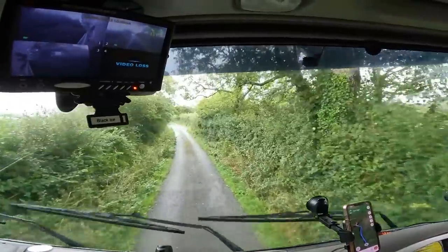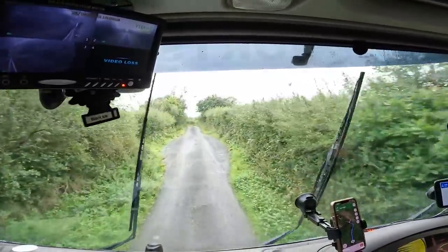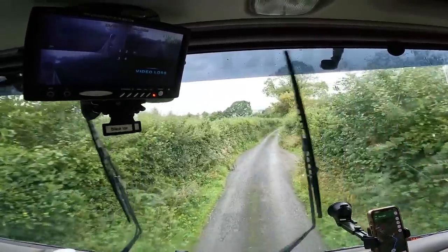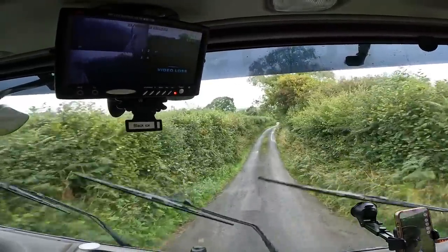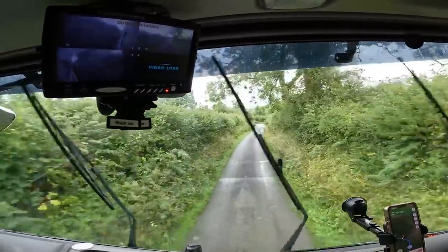Sorry, I've been very quiet. If that's the worst of it, we're okay, but there's literally a sign saying unsuitable for long vehicles and I am in a long vehicle. I think worst case scenario, if we can't make the right hand turn, there is a farm up ahead we can get off the track, off the road. I think we're gonna be okay. I think that was the worst of it back there. I was not expecting that at all.